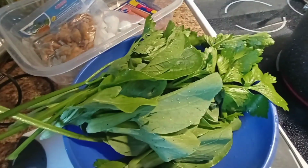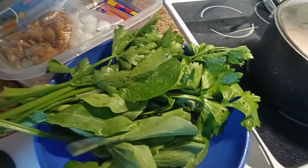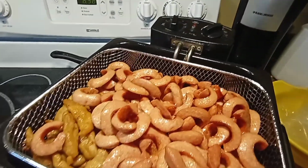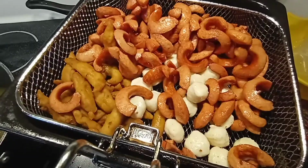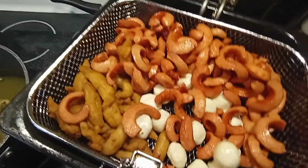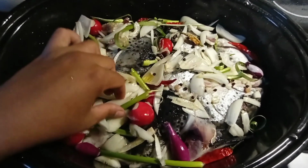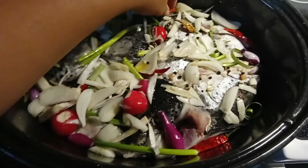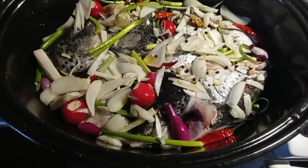So this is all the vegetables from our garden. Yes, and we're cooking pancit noodles. So we just fried the squid balls, hot dog, and what is this? I don't know what's the name of that. First you need to boil the hot dog and then fry like this, and everything is cooked now. This is our salmon head with lots of garlic skips here, the one hard with lots of onion, and this dried chili from last year's harvest, and garlic and onion from this year.